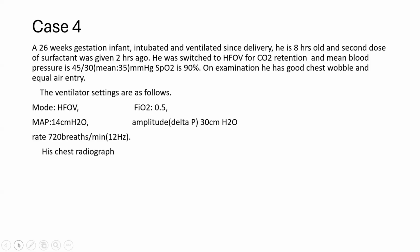We have a 26 weeks gestational age infant who is intubated and ventilated since delivery. He is 8 hours old, and the second dose of surfactant was given 2 hours back. He was switched to HFO for CO2 retention, and the mean BP is 35, and the SpO2 is 90. On examination, he has a good chest wobble and equal air entry.